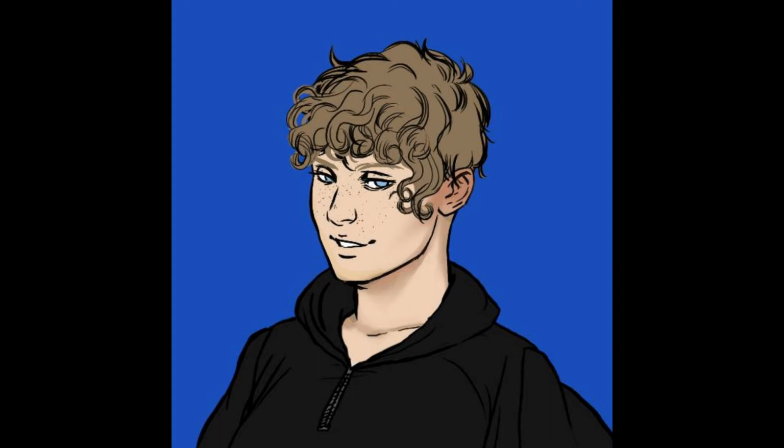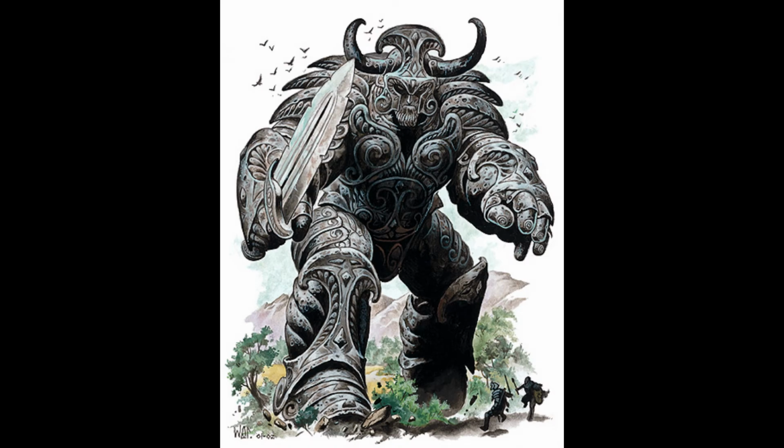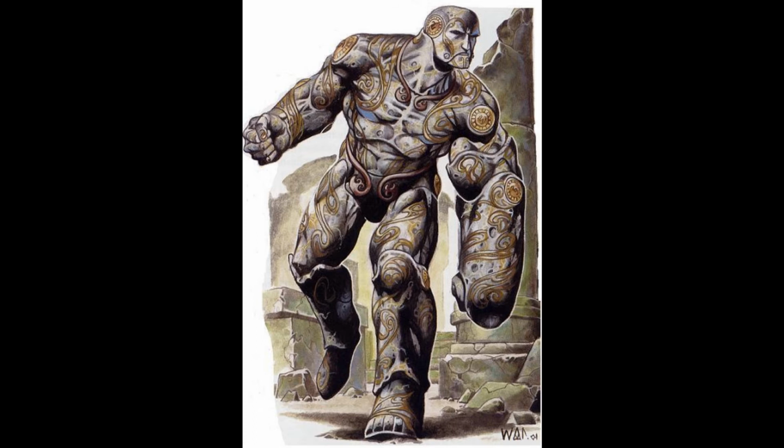Sadly, the Vonindod has never had any official stats, and that's probably because it is easily an epic level monster, stronger than that of the Tarrasque, and 5e hasn't done much epic level stuff, though I expect some might be coming at some point. Also, the Vonindod never existed in earlier editions, but there are similar creatures in the 3.5 epic level handbook that I decided I should mention and give you all a rough estimate of how strong the Vonindod really is. The two creatures we'll be looking at are the Iron Colossus and the Adamantine Golem. Sadly, there's no Adamantine Colossus. That would just be too easy for our purposes.